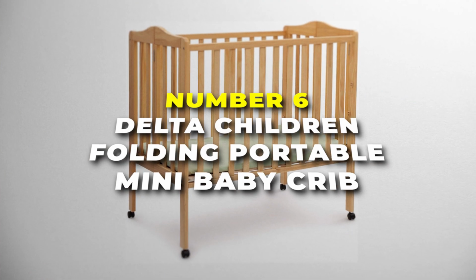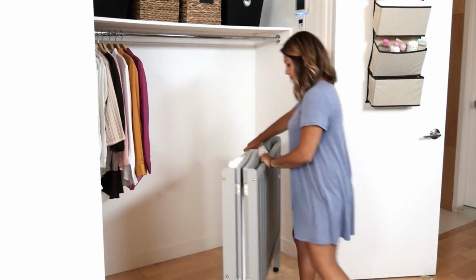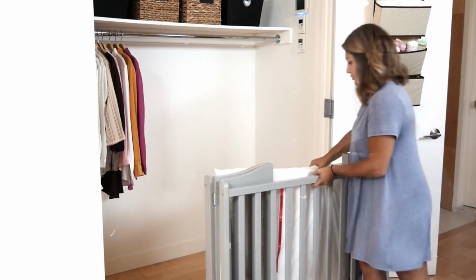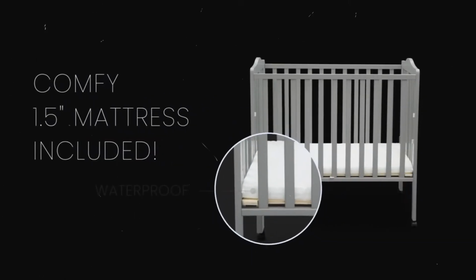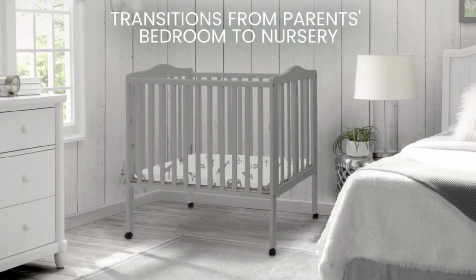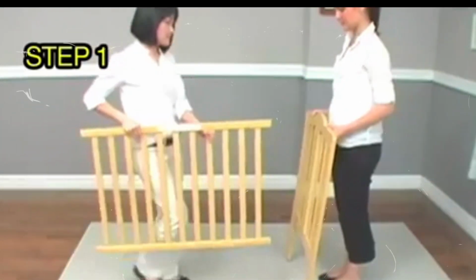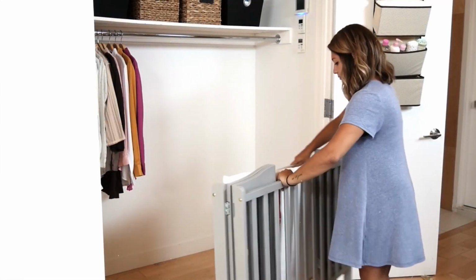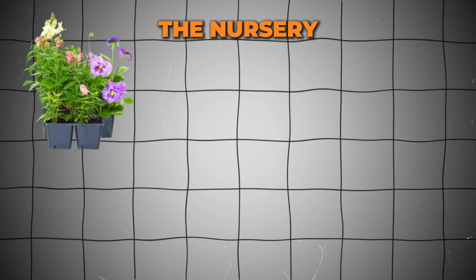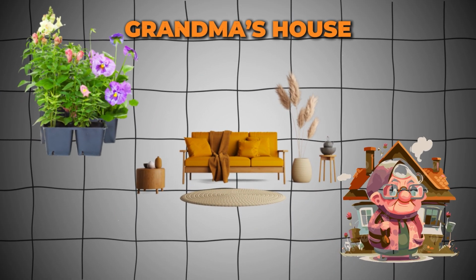Number 6 is the Delta Children Folding Portable Mini Baby Crib. This is the best folding and budget-friendly crib on our list. If you're prepping for your little one's arrival and space is tighter than your favorite pair of skinny jeans, enter this crib, which is like a superhero in disguise. Compact, foldable, and super stylish. First off, it's portable. You can fold it up and move it around the house like a piece of luggage. So whether you're in the nursery, living room, or even grandma's house, your baby can snooze comfortably.